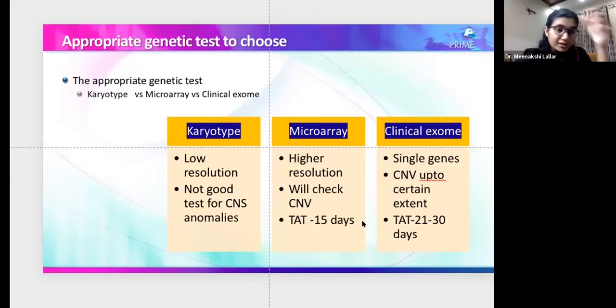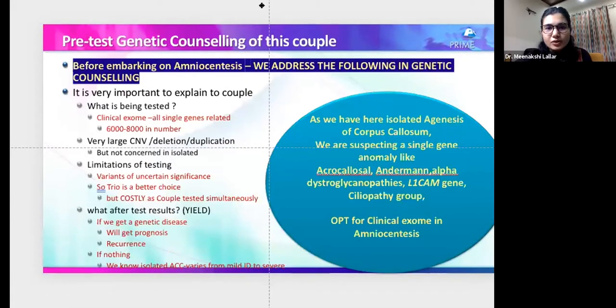The turnaround time, which is around 15 days for microarray and around 1 month for clinical exome, all needs to be told to the patient. The limitations need to be told. There is something called pre-test genetic counseling, and there is something called post-test genetic counseling. Before doing amniocentesis and a big genetic test in the fetus, it is always recommended that we send the patient for genetic counseling. Why? Because the patient needs to understand what the testing is all about. And no test is going to give you a 100% result. There is no single best test.